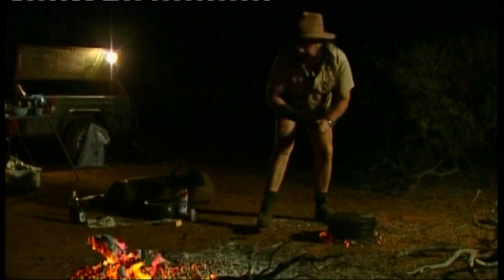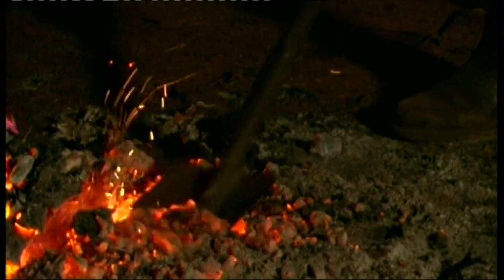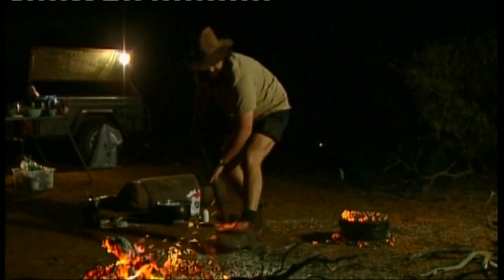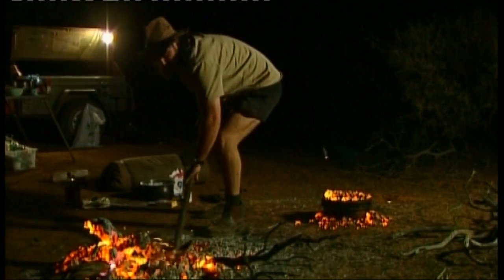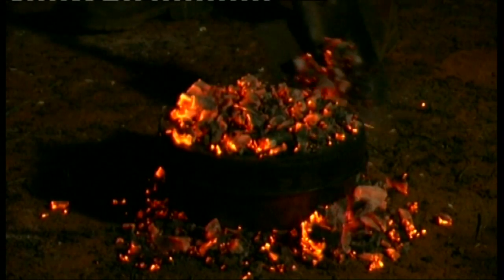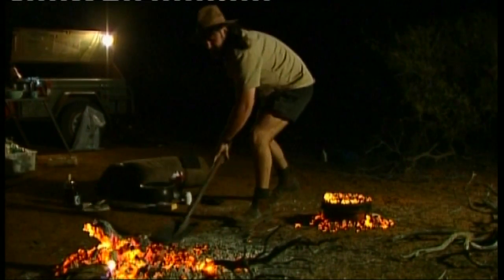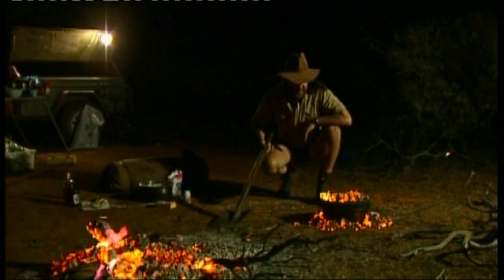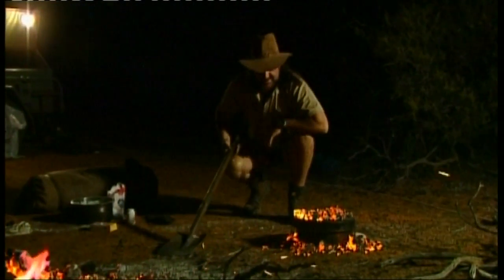A few coals on the top. Now you don't want too many, otherwise you're going to burn that top. So just put a few on the top like that, and a few around the outside. Just run him around. Now I've got a little bit of wind coming over from the east this way, so I don't want too many coals on that side, otherwise that'll burn. There. Now just leave that for a while, about 15-20 minutes, and give it a bit of a check. Just leave him to burn.